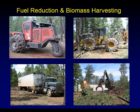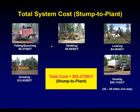Now, this is the methodology we talked about earlier, biomass processing at the landing, right? Apparently, there was good access for the highway chip van. So we looked at the felling cost, skidding cost, loading cost, grinding cost, and then you got the hauling cost, hauling distance. We had 4 study units, with a distance of about 30 to 36 miles, one-way. The cost from stump to the power plant was $55 per bone dry ton, with no allowance for profit, risk, and overhead. So that's the price we got.